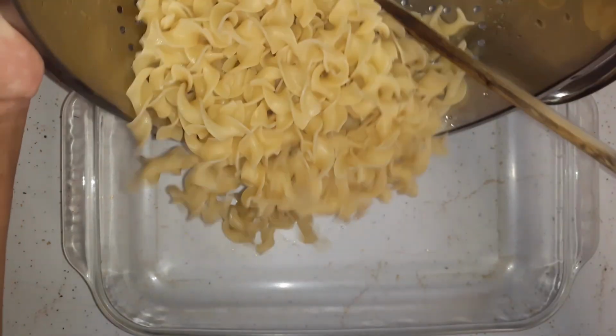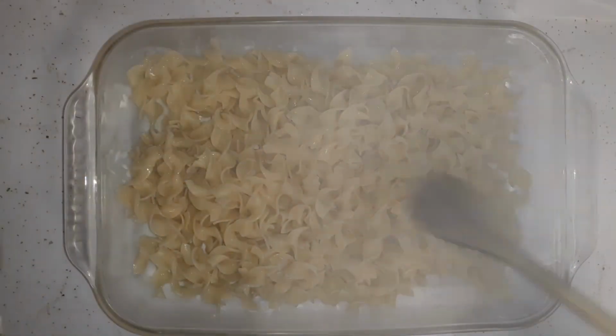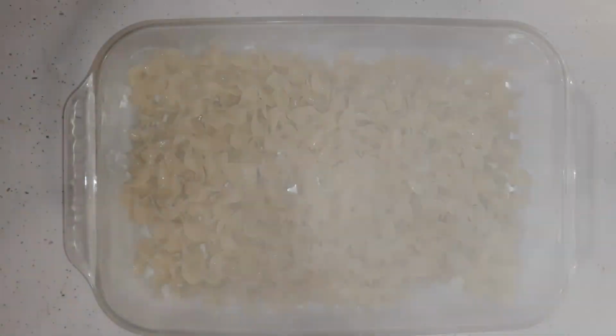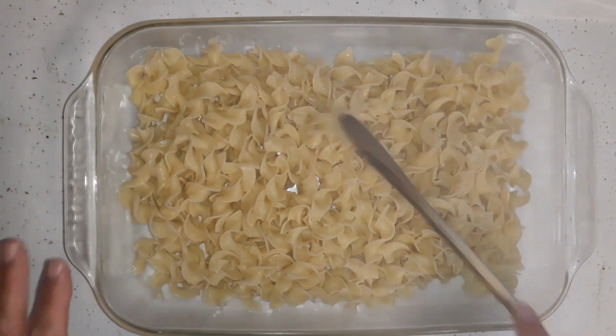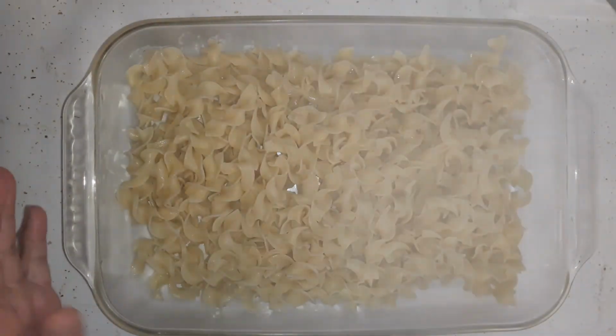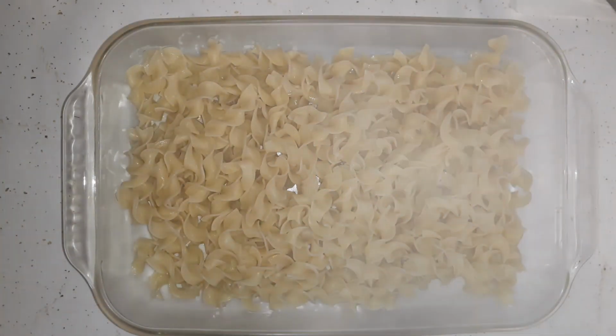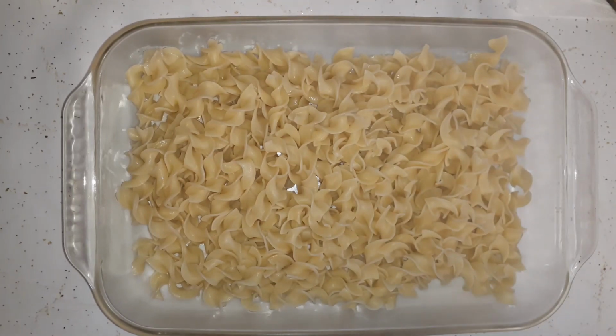All right, I'm going to take my egg noodles and put them in here first. And this is the big 9x13 casserole dish. And I'm not sure why I did it in such a big dish, because we've been making casseroles in the smaller one. But one, I want to make sure we have leftovers for tomorrow. That's part of saving money, is, you know, eat leftovers. And if there's more leftover, I could either freeze it or we could have it for lunch.